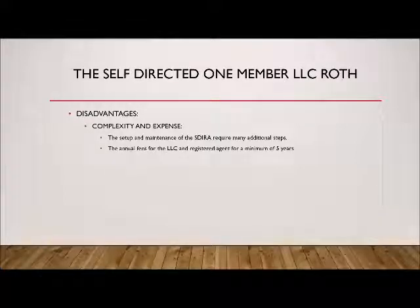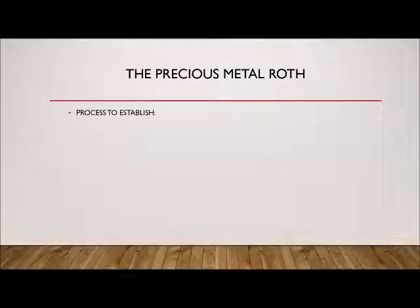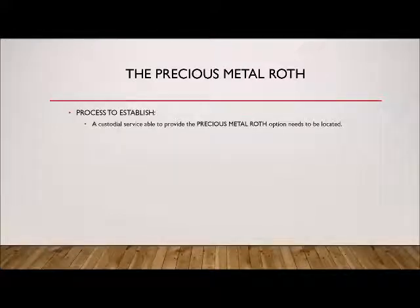The annual fees for the LLC and registered agent for at least a minimum of 5 years are going to have to be met, or longer if you're underage, and the maintenance fee of the bank account, the safety and storage of the IQD on hand, and compared to the precious metal Roth. And we're going to go over the process to establish it. One more time, it's pretty much the same. You have to find a custodial service able to provide a precious metal Roth option.